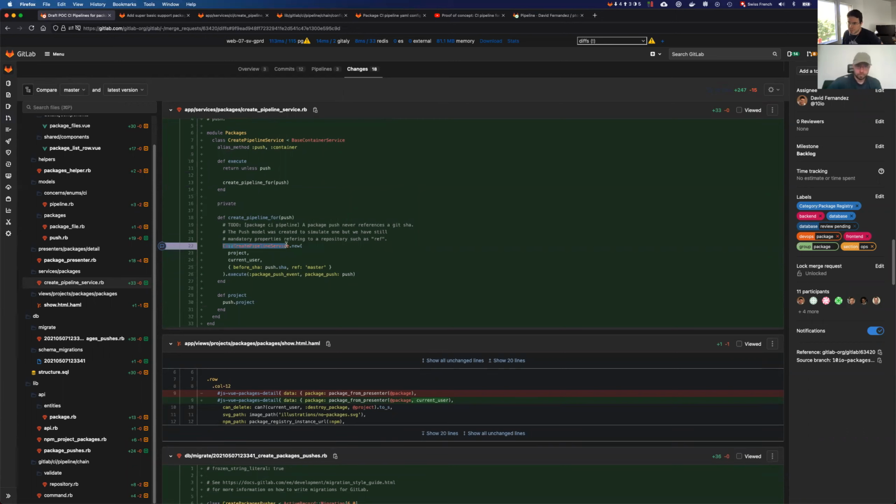So I'm using the regular create pipeline service, but I saw that some properties were mandatory, such as ref, and I used SHA before, but I'm not sure that was the proper way. Well, I'm just putting some values so that the service is happy, but I'm not sure that's the right way to do that.